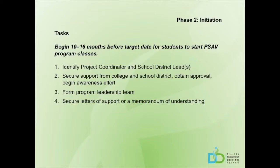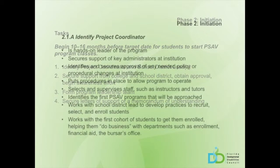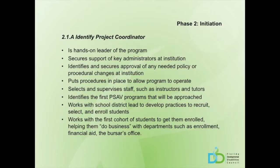They must be able to commit resources from their institution or convince others in the institution to make that commitment. They must thoroughly understand the operations of the college or the school district respectively, and must be able to work productively together. They will need to identify a project coordinator at the post-secondary institution and a lead person at the school district who will be the main points of contact for the program. They should also work together to build a leadership team for the program and to secure a formal agreement among their institutions.